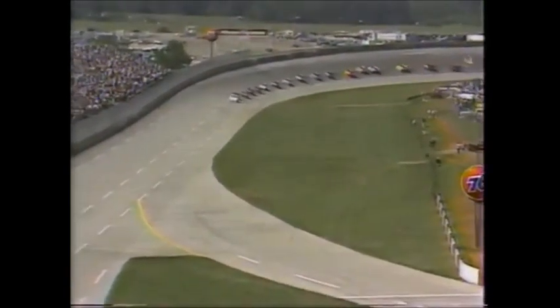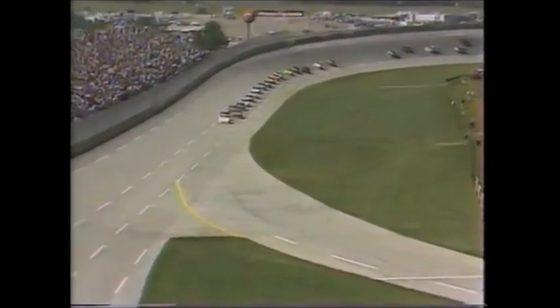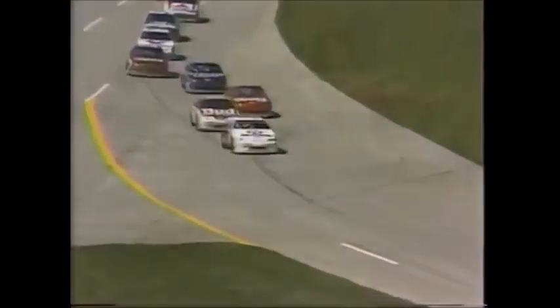Now we'll see everybody else come into the pits as they come off of turn four. They are lined up waiting to come in for their pit stops. Allison, Labonte, Elliott, Mark Martin, Ken Schrader. Here they come. Pit road becomes the busiest place in this part of Alabama.